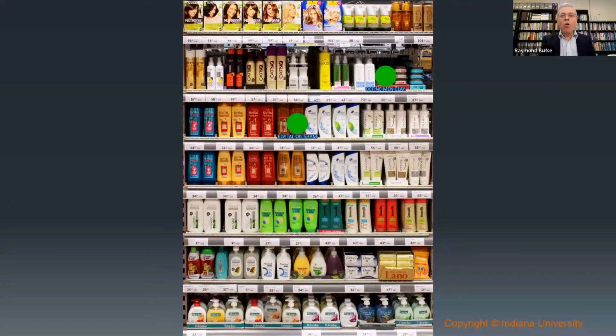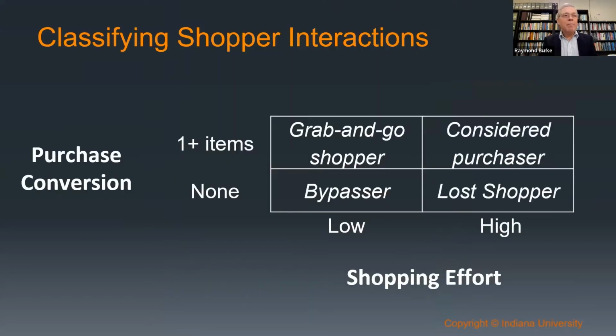Okay, so if we only had the sales transaction data, you'd see that these 2 items were purchased. But with the shelf interaction analysis, we see that this first item is picked up at 3.9 seconds. It's put back at 7.5 seconds. The next item is picked up at 10.5 seconds and retained, and so on. So you have the entire interaction with a shelf. So how can we use this? Well, we can measure the effort that shoppers put into the category and the productivity of that effort, what purchase conversion rate you see.